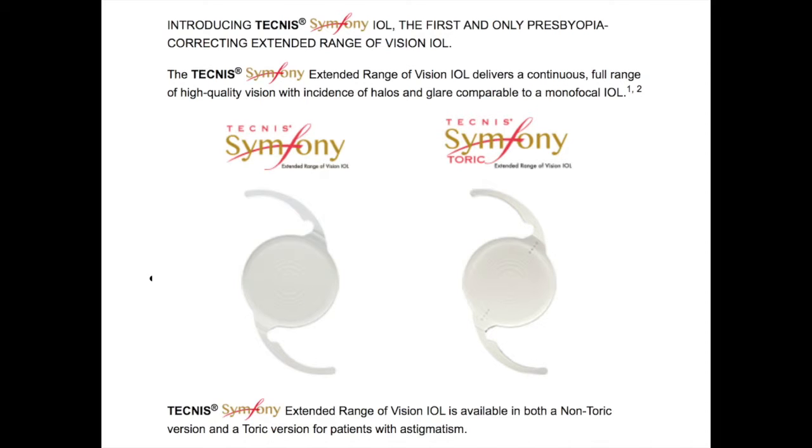The gentleman we saw at the beginning, he had the Symphony lens, yes. That first video you saw of that patient, he was very, very impressed, and he and I spent a lot of time on the phone before surgery answering questions, trying to decide, do we want Symphony, do we want the Technis multifocal, which is one of the lenses that splits the light. He was considering a Crystalens, which is a lens that also splits the light but flexes and moves inside of the eye. And after receiving all the information, he decided to go with a Symphony toric lens.